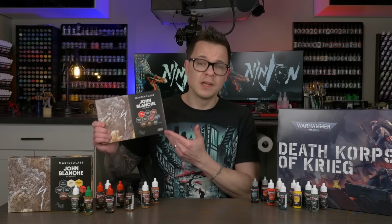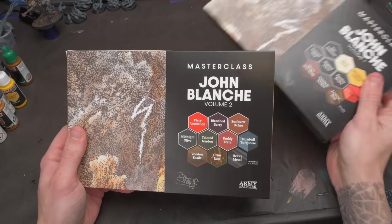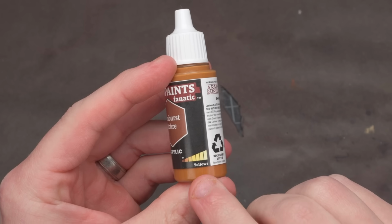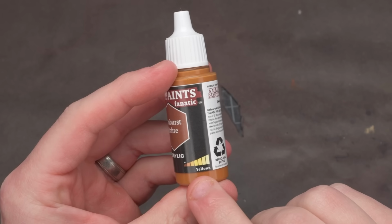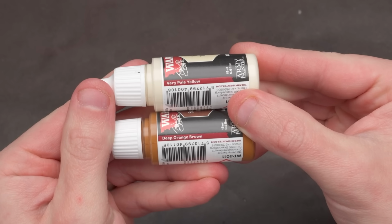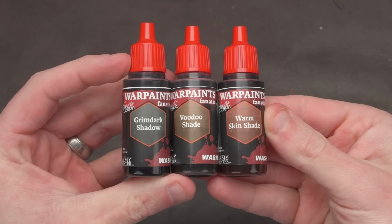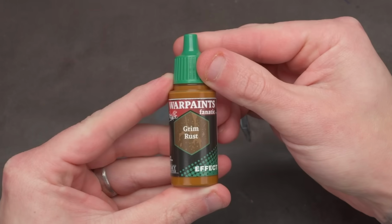Now, all 20 of the colors in these two volumes are new to the Army Painter range. They don't exist in any of their existing products. Some come in as a 7th step in their usual 6 paint sets. Some stand on their own outside of those existing 6 paint sets. And the metallics, washes, speed paints, and Grim Rust Effect are all brand new as well.